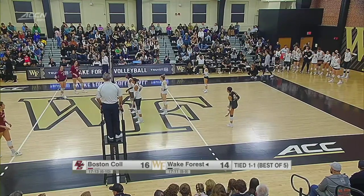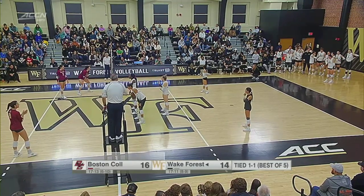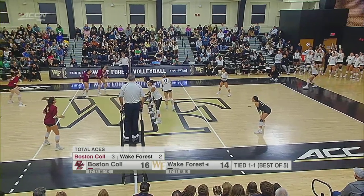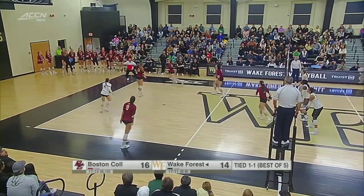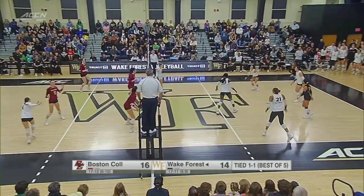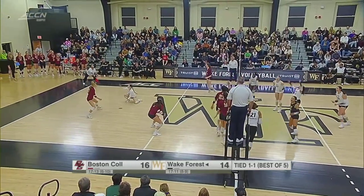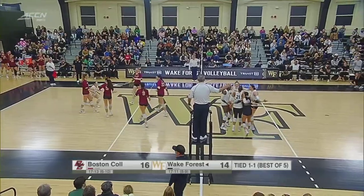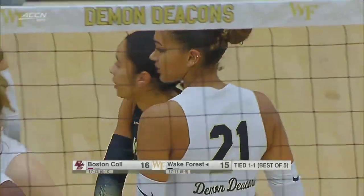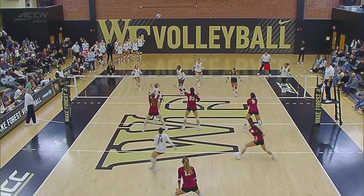That gap is closing awfully quickly, and we see another substitution for Boston College. Crabtree checking back into the game. They go right to Crabtree on the serve. Ross Murphy's got to get it over. Torrance Baker, Carney, that's down. And if I was Wake Forest, I would continue to serve Crabtree. We were always taught, serve the sub. When somebody freshly comes into the court, make them play volleyball.